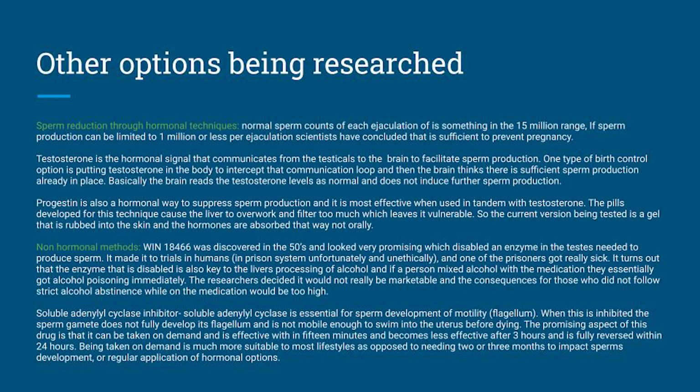Progestin is also another hormone, and it's a hormonal way of suppressing sperm production. It's usually taken in tandem with testosterone, and the pills that were developed for this technique cause the liver to overwork and filter too much, which leaves it vulnerable. So the current version being tested is a gel that is rubbed into the skin, and the hormones are absorbed that way through the dermis, not orally.